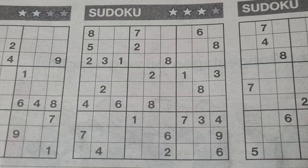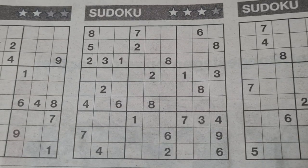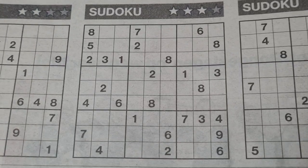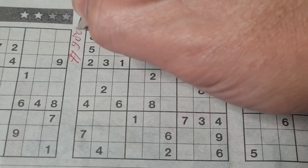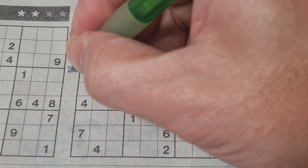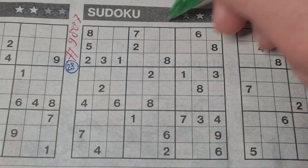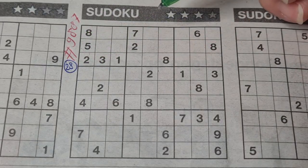So let me start with this one, the 3 stars Sudoku, number 9887. Before I start, I always count the printed digits. This one has a lot, 28 printed digits. Well, publisher, usually the 3 stars puzzle has 25. This one has 3 digits more.